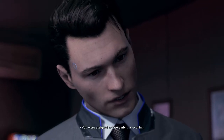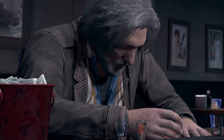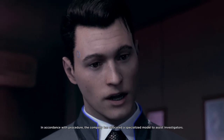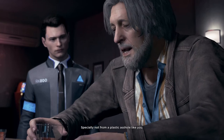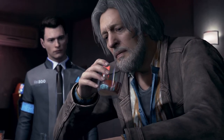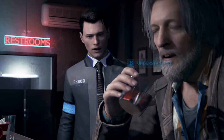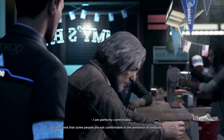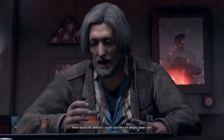You were assigned a case early this evening. A homicide involving a CyberLife android. In accordance with procedure, the company has allocated a specialized model to assist investigators. Mm-hmm. Well, I don't need any assistance. Especially not from a plastic asshole like you. So just be a good little robot and get the fuck out of here. Okay. I understand that some people are not comfortable in the presence of androids, but I am perfectly comfortable. Now back off before I crush you like an empty beer can.